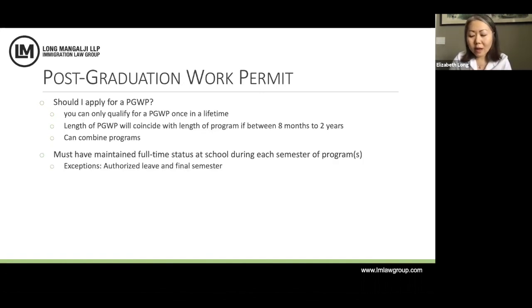So we have been getting a lot of people coming to us where their work permits have been denied because the officer has decided that they have not maintained their full-time status at school during each semester of the program. Okay, the final semester there is an exception, but for the other semesters you're supposed to be a full-time student.